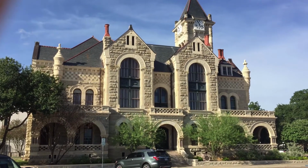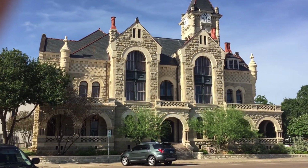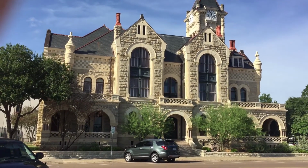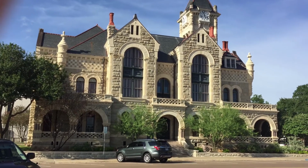And here's a great side view. I want to show you that before we end it. Gives you a lot of ideas in the architecture here. A lot of details on this one. Mr. Gordon did a good job.